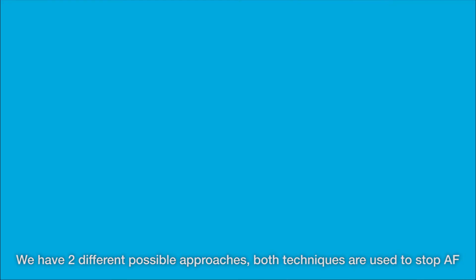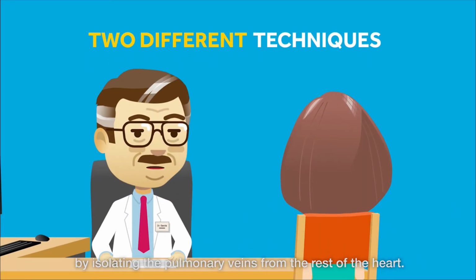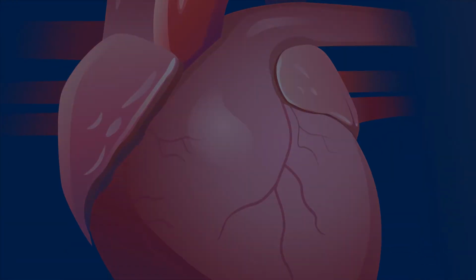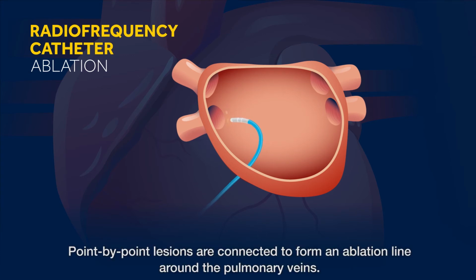We have 2 different possible approaches. Both techniques are used to stop AF by isolating the pulmonary veins from the rest of the heart. So let's discuss the difference between them in order to find a possible treatment plan for you. A radiofrequency or RF catheter creates lesions by heating the tissue. Point-by-point lesions are connected to form an ablation line around the pulmonary veins.